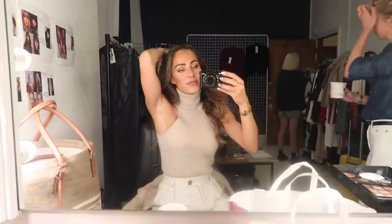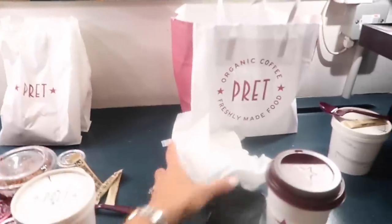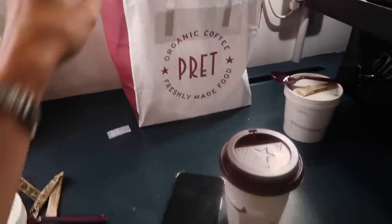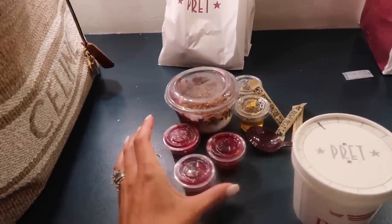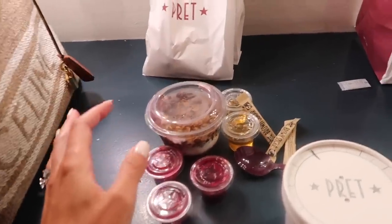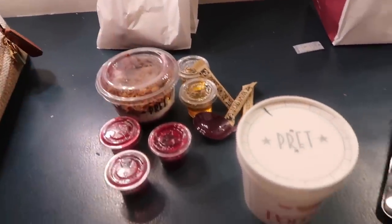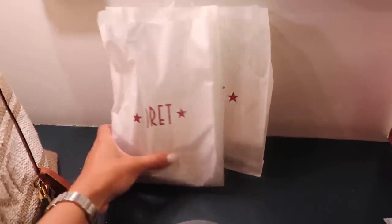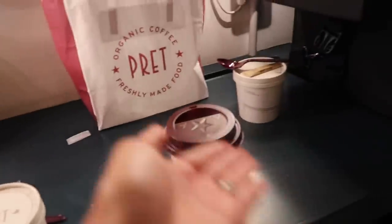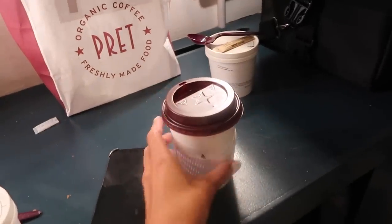We have arrived onto the gallery shoot set and breakfast is served. We've gone for a Pret and I've got the porridge, many a pot of compote and honey and sugar, and then some granola as well, because you know I couldn't choose, so I wanted both. And then for the car home we have some croissant, perfect, and a coffee to start the day.